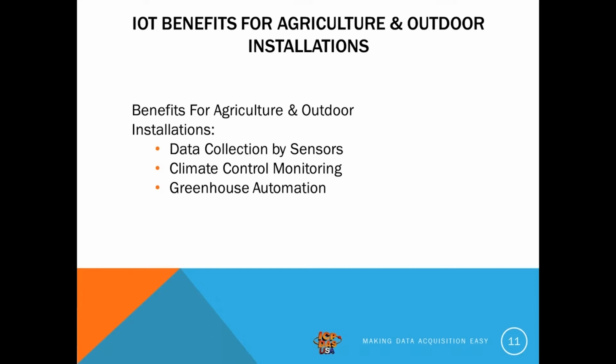Climate control is also monitored by sensors, which send data to the cloud. This information can be used to map climate conditions and improve farming methods.